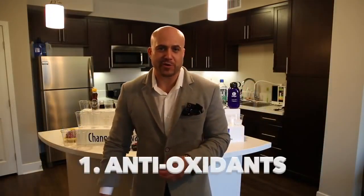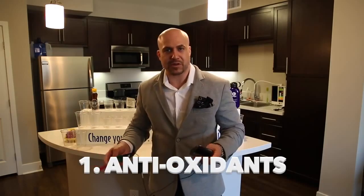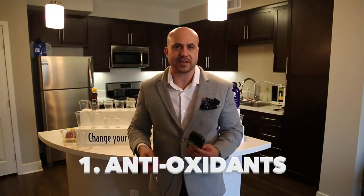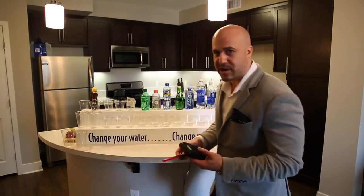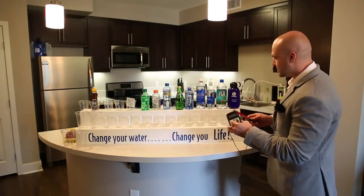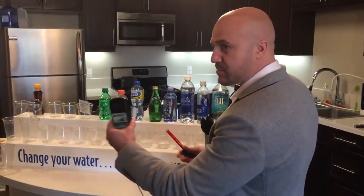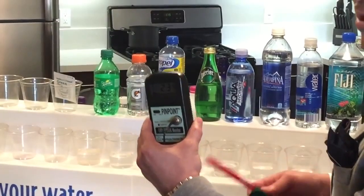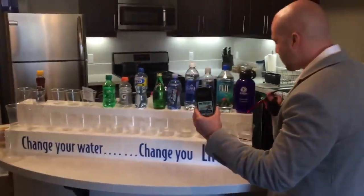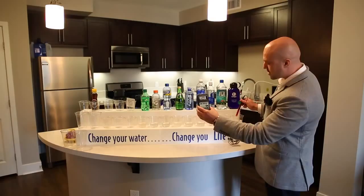So now we have all the waters poured for you, and I'm going to use this meter, which is called the ORP meter, and it's going to test for oxidations or antioxidants. So I'm going to show you which water is good for you or which water is bad for you. All you have to do is just look right here and see it for yourself at the number on the screen. So right now it's giving me a positive number, telling me that the air has oxidation in it, which is true. That's why it causes rusting to all fruits and vegetables as soon as you cut open an apple.